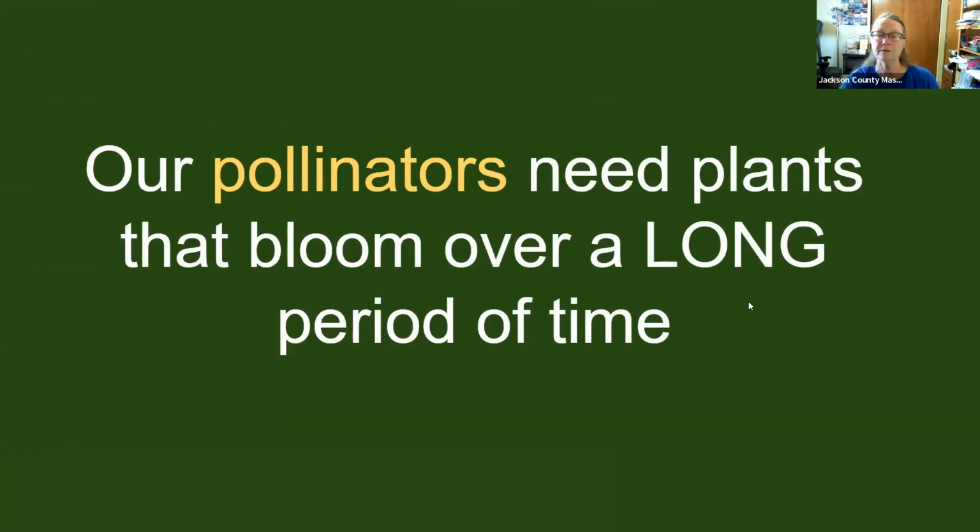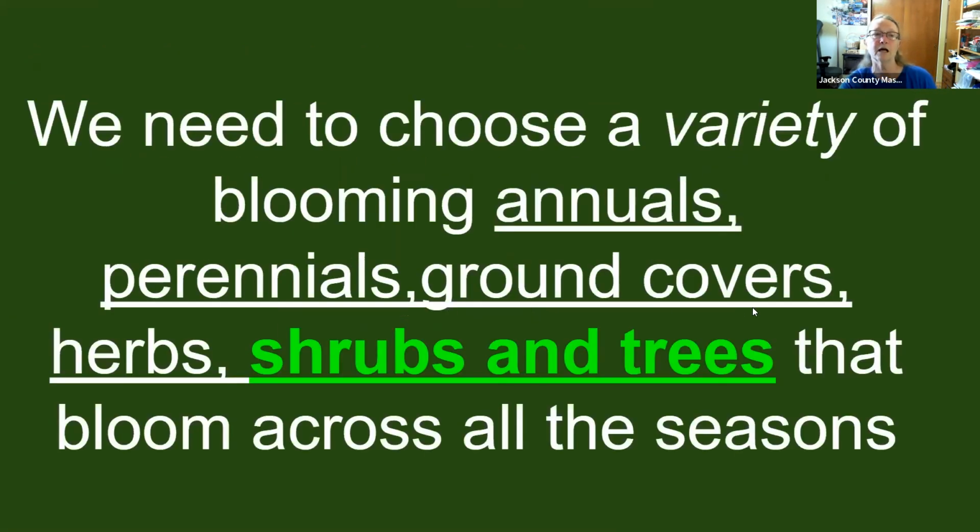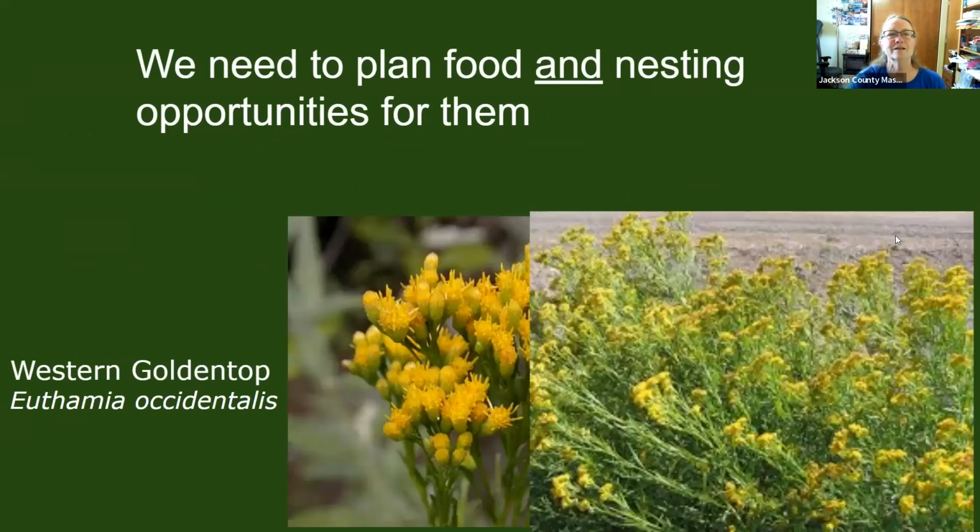So pollinators need plants that bloom over a long period of time, and you need to choose a variety of blooming annuals, perennials, ground covers, herbs, shrubs, and trees that bloom across all seasons. And remember, oaks and maples and willows all bloom, and they provide pollen and nectar. So it's important to remember trees and shrubs. We need to plan food and nesting opportunities for our bees.